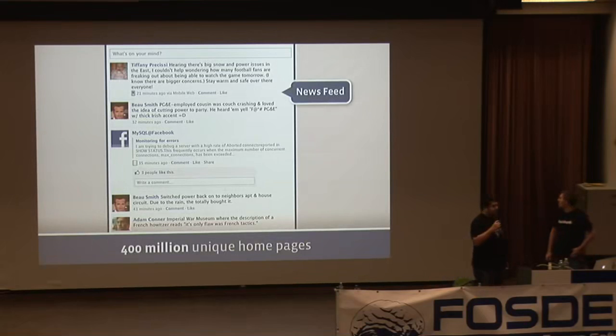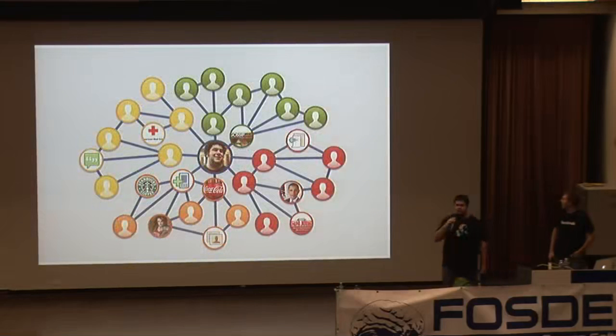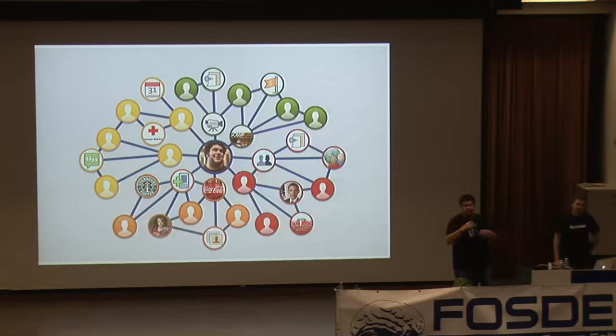But the graph has also been evolving. Facebook has always been based on the idea that you're connected to other people and to other things, that you have relationships. So from a math perspective, we think about it as a graph. We have nodes, which are the people or the things, and then we have edges, which represent the relationships between them.